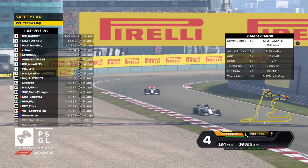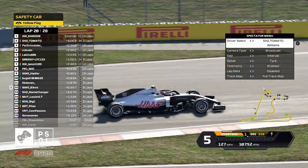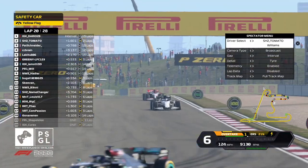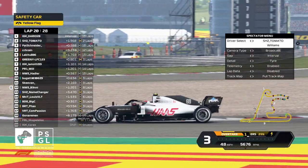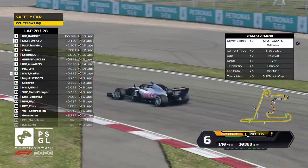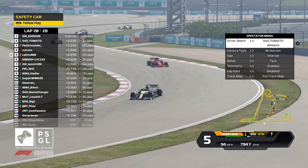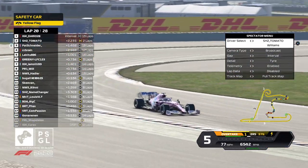That was... there's nobody coming towards the final corner. It looked like he binned it in either the left-hand wall or the right-hand wall just before the start-finish line. I don't know how he would have done it on his own. I'm not entirely sure. Oh, this could prove game-changing for pretty much all of these drivers.